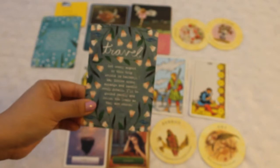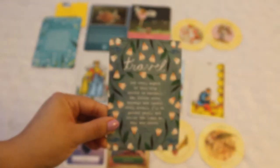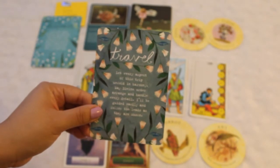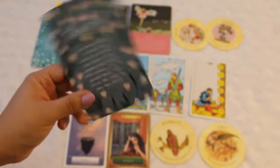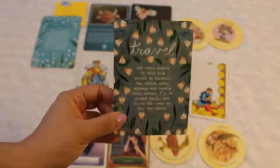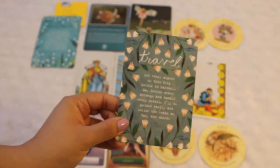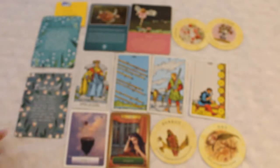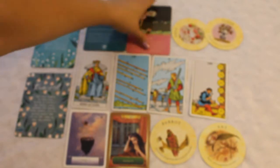And then you have travel for your wild offering. Maybe after this whole drama with the King of Cups, you're like, hey, screw him, I'm gonna go on a trip with my friends before the end of summer. You might do some last minute traveling. You might just go have some good time.